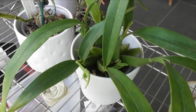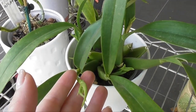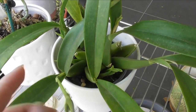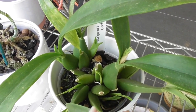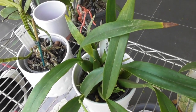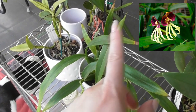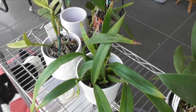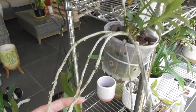Next to it we've got my Encyclia cochleata, which is finally in bloom as well. I've had it since it was a seedling, but a larger sort of seedling. It's got one, two, three spikes developing and something like seven or eight new growths starting, so I'm very, very excited for this one. If you guys don't know what the cochleata looks like, I'll put a little picture up, but it just looks like a little alien and super cute. I'm very excited. Here we've got Dendrobium Bohemian Rhapsody.